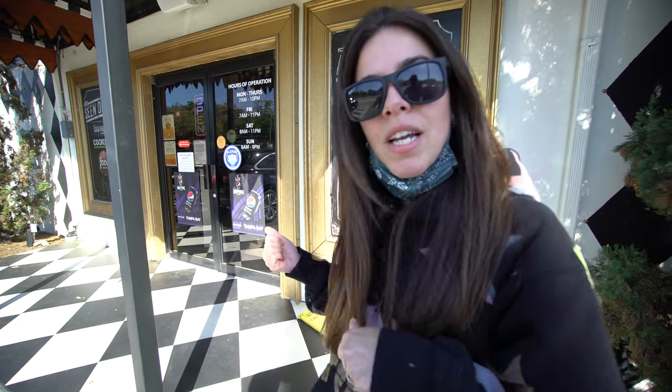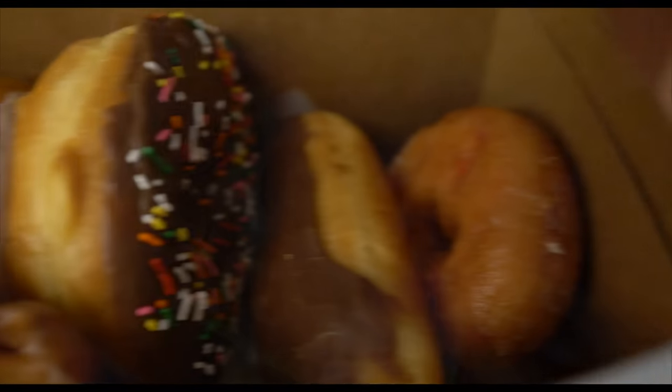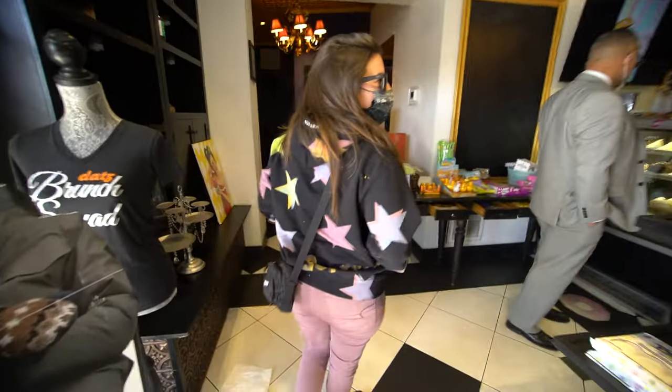Check out this donut spot called Dough here in Tampa, Florida. There's supposed to be a really cool inside spot, and since we were in the area and feeling like we needed a little snack, we're gonna go inside and check out what kind of donuts they have here. It's a really cool inside place.